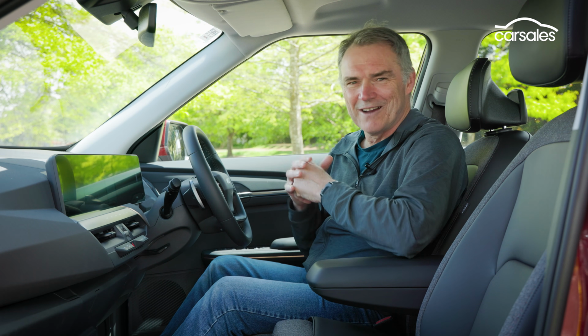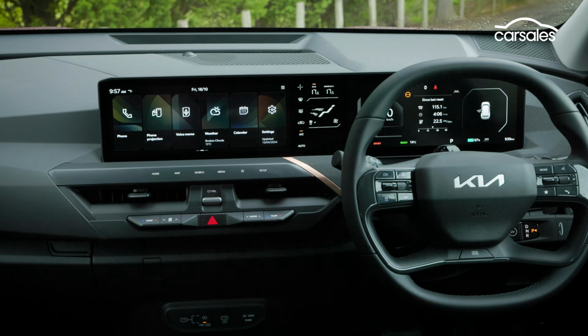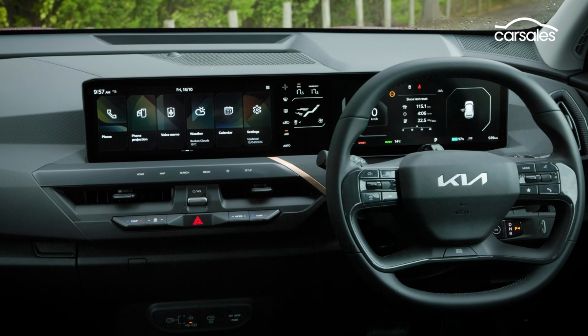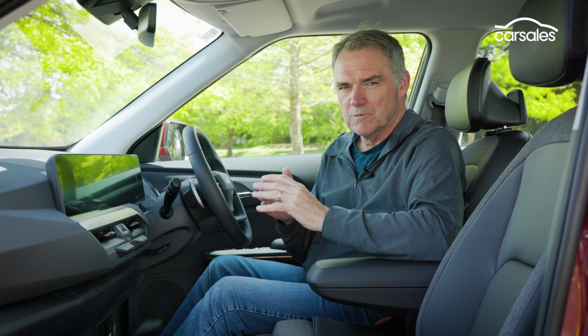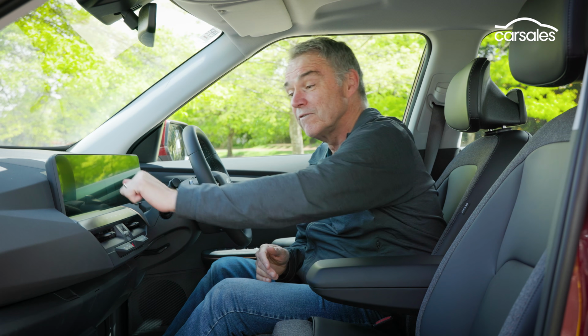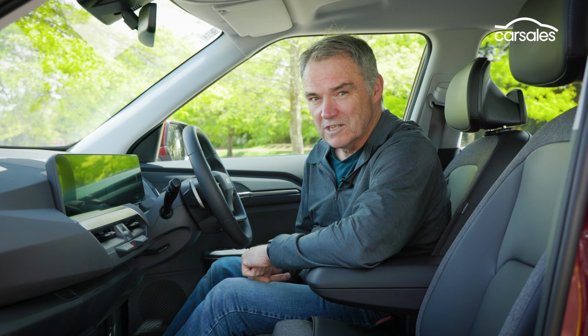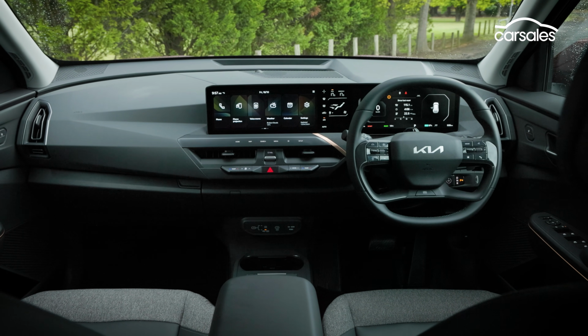The Kia EV5 looks a bit more like a normal car inside than the Model Y, with its 3 screens stitched together across the dash and its fair dollop of buttons and dials. But like the Tesla, it's more business than premium in its feel. There's a lot of hard surfaces. Equipment-wise, the EV5 has a couple of boasts over and above the Model Y.